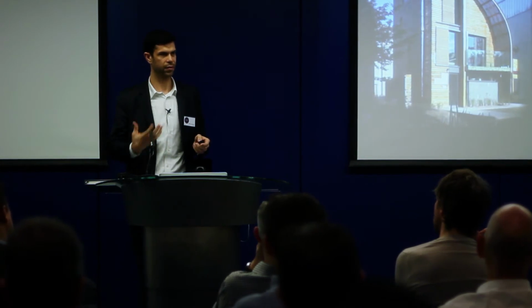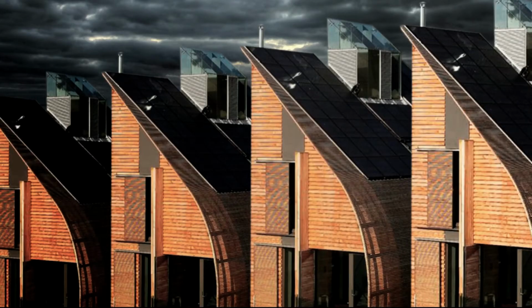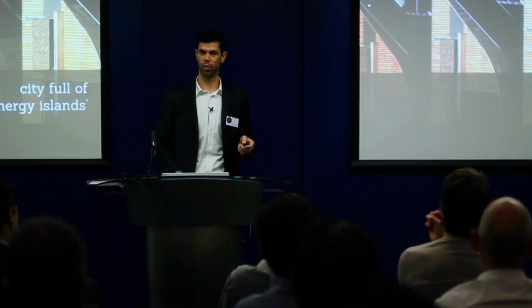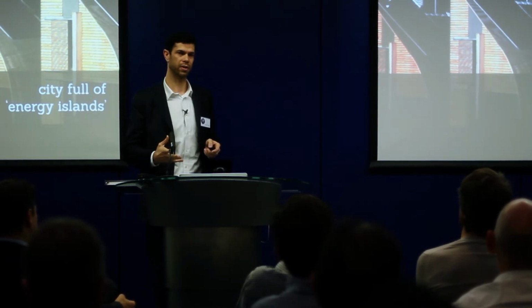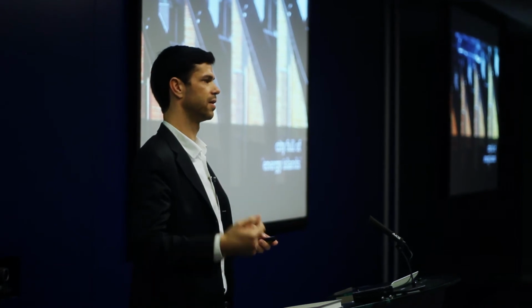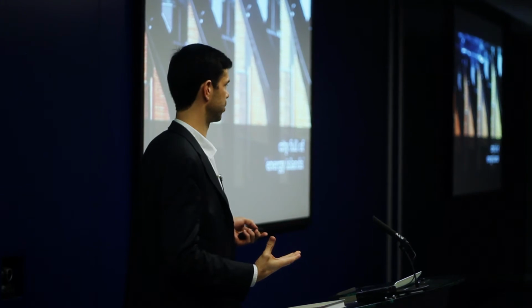Now, while this was a really interesting exercise in achieving that aim, I think projects like Kingspan Lighthouse have really just shown that we can't replicate that across all our buildings. We want taller buildings, and there wouldn't be enough roof space to get enough energy for taller buildings. And also, more importantly, the cumulative cost of all of these little energy islands is much greater than if we look at a systems approach.